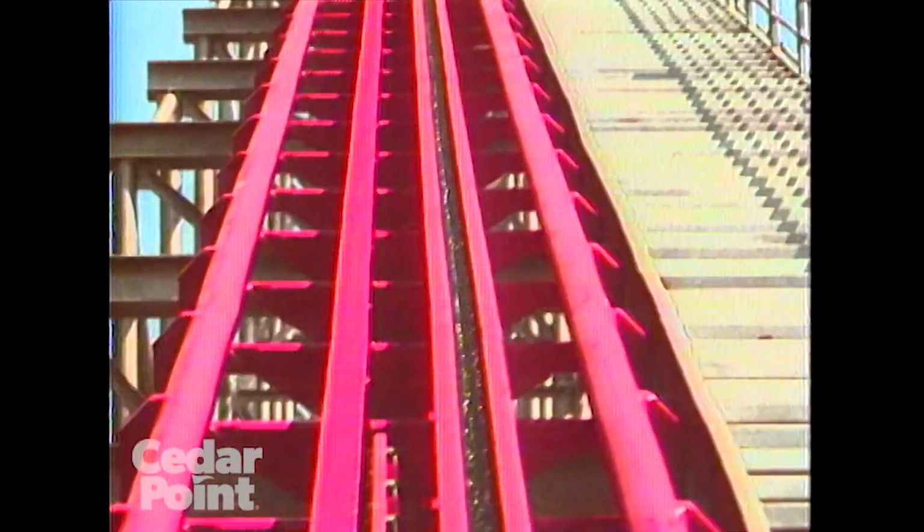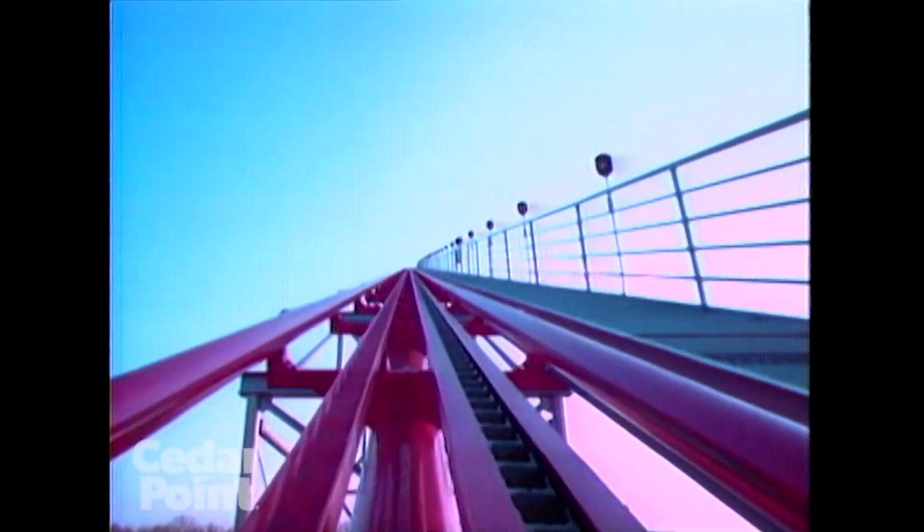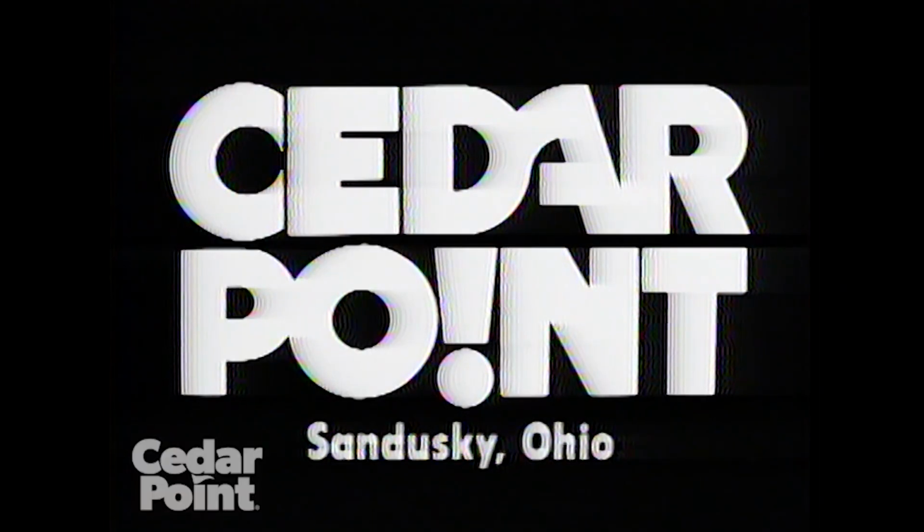My, look who's riding the Magnum. 200 feet is pretty high. Well, what goes up must come down. Even when you see it, you won't believe it. The Magnum XL-200.